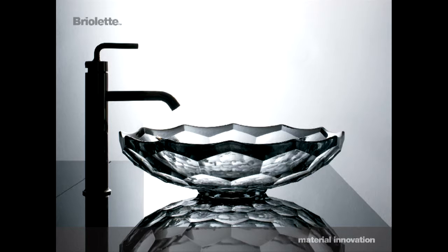Briolette is a beautiful project, beautiful product, with beautiful material, great execution. Again, there's a joy of material which goes beyond simple functionality, and it becomes a story about beauty, curation of detail, statement of design.